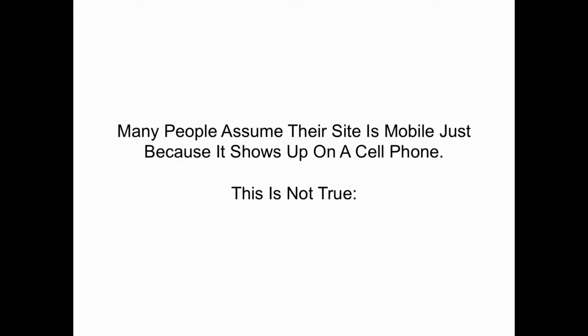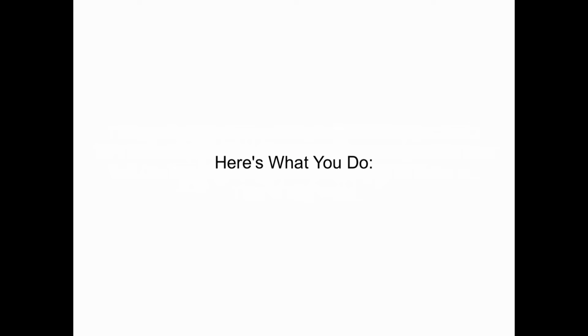Many people assume that their site is mobile just because it shows up on a cell phone or looks nice on a cell phone, or because their web designer or their platform says that it's mobile. But don't just assume, like I said. It's not always true. Here's what you do to make sure.